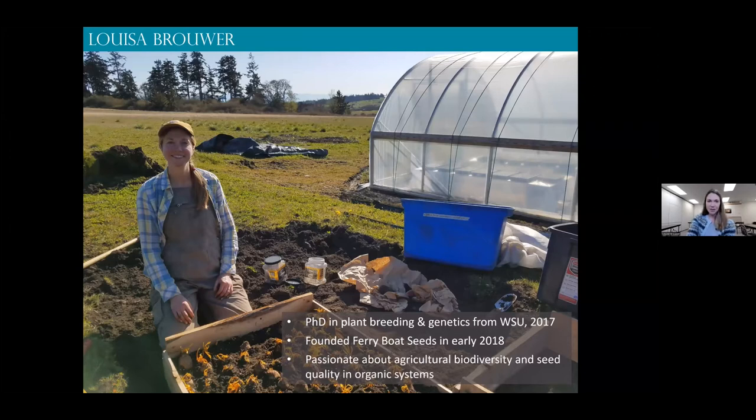And I founded Ferryboat Seeds out of a real passion for biodiversity and agricultural systems, and then also I just love thinking about seed quality in organic production systems, and those are two things I can get my teeth into as a grower of organic seed.